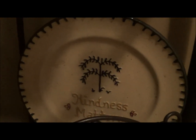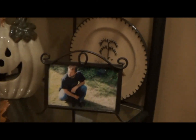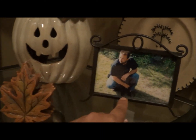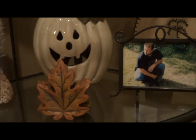And this plate I got from the thrift store. It says kindness matters. Love that plate. And it's a picture of Dave. And I think Milo too. Milo is actually right there. This leaf candle, I don't remember where that came from either. I've had that for a long time.